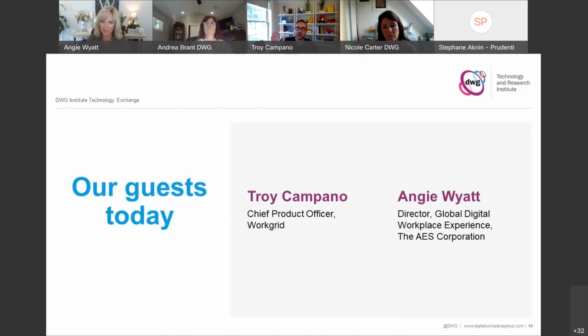Can't talk about it just yet, but we have some things coming in the future where we're able to take some of that workflow to the next level, including some of the app development within Workgrid, so you can more easily build apps and workflows directly on the Workgrid platform. That's really exciting for us. Troy will want to be on the front of that one too.